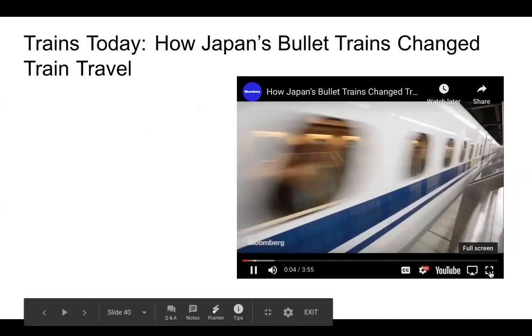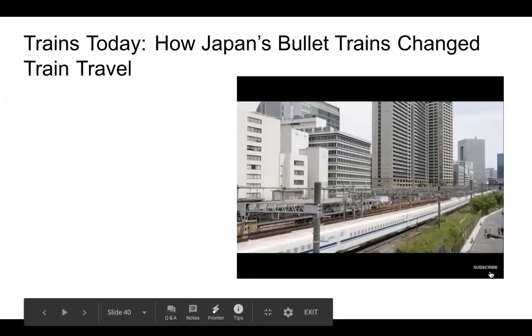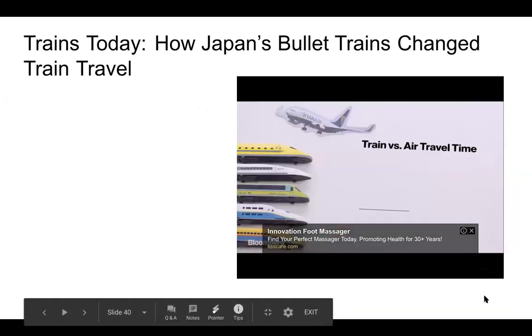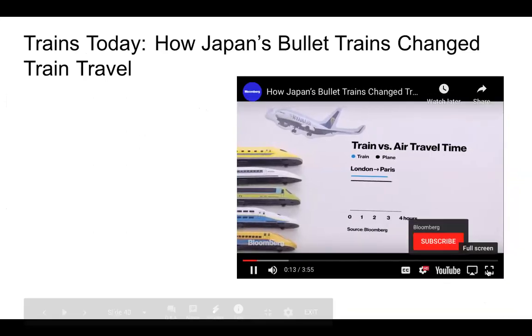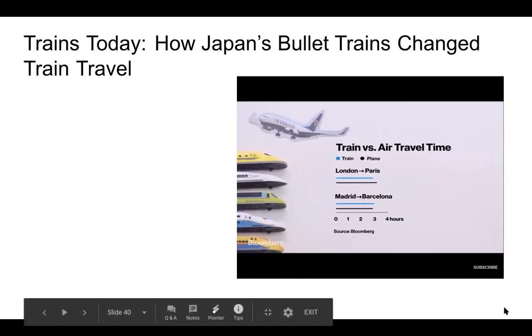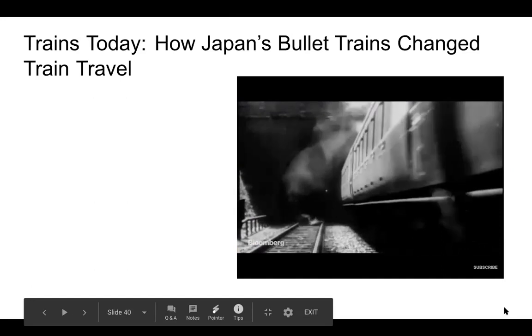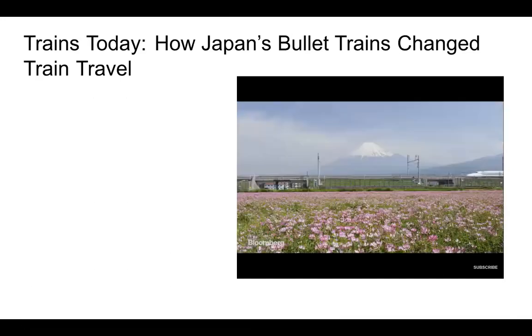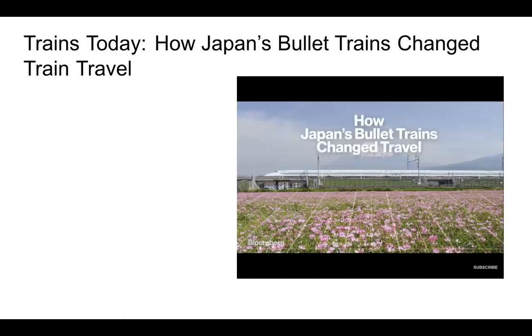Today's high-speed trains will have you cruising along at 350 kilometers per hour. A ticket is about the same as a flight, and the door-to-door time on some of the world's most popular routes is the same or less than getting a plane. But decades ago, rail travel was in decline. It faced fierce competition from the air and auto industries. Then came Japan's bullet train.